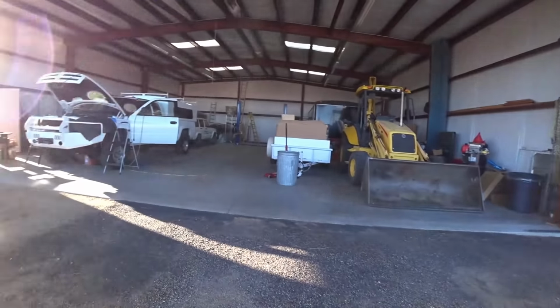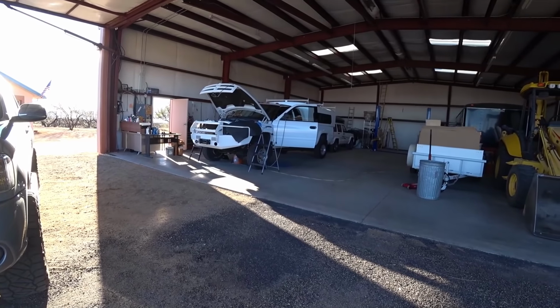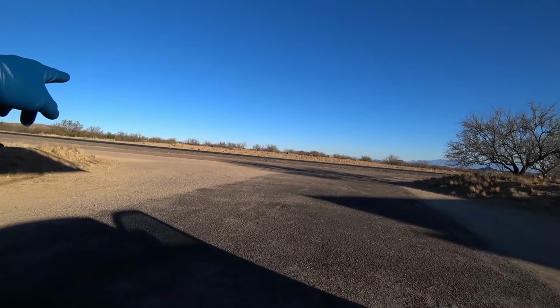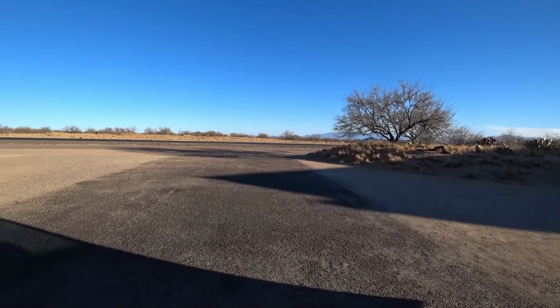All right, next vehicle, 2000 Dodge, setting governor pressure sensor codes. This house is pretty sweet. He's got an airplane runway right there, so pretty cool out here.